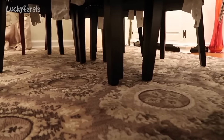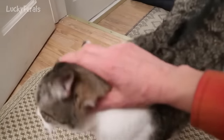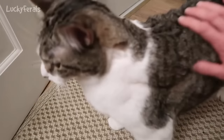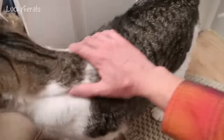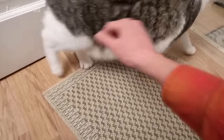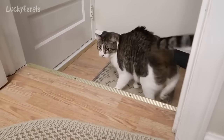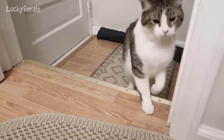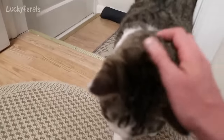Okay, Stella is not on a chair. I don't know where she is. Stella's here in the kitchen, and I feel like I need to make sure she's okay, because I don't know what went on. I did not see what went on. You okay, Stella? Are you okay? Good girl, Stella.